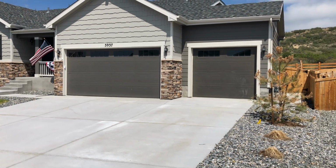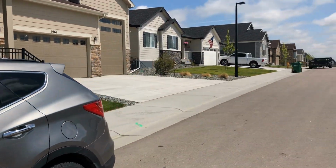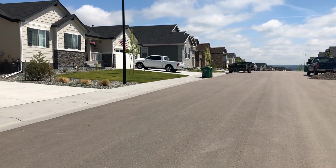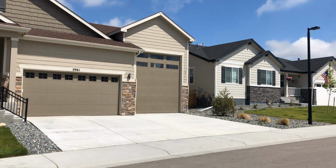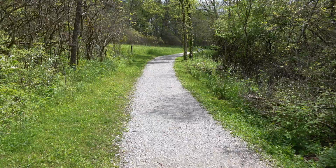Now, Cobblestone Ranch, these are a little bit more new construction. They sit between Parker and Castle Rock, nestled in a valley. You have RV garage homes here. So if you love to go camping, take out your RV, don't want to park your RV off site, this might be the sweet spot for you. They do have amenities, pool, trails, parks, courts, all of that good stuff.